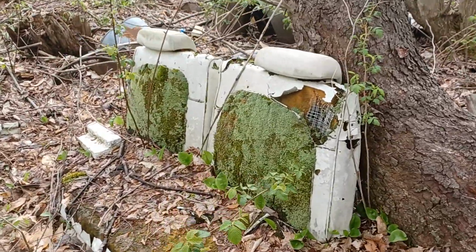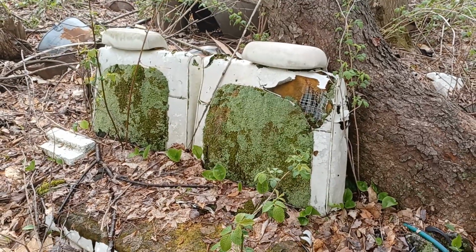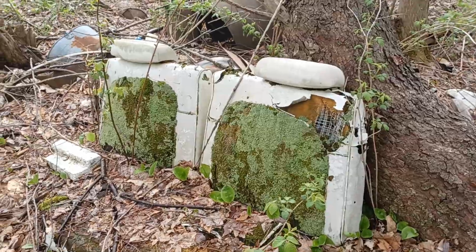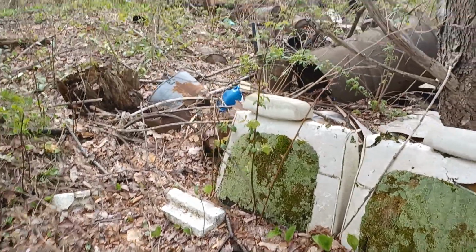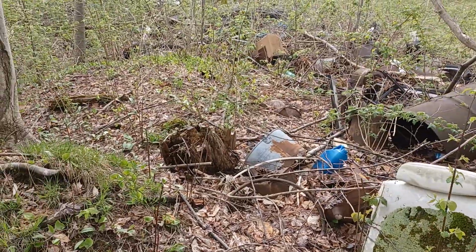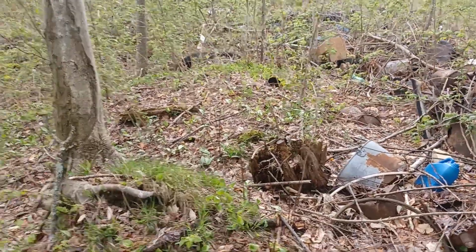There's an old seat that's got the moss covered look going on. Looks kind of cool actually. But more steel, more buckets, and just all sorts of crap.